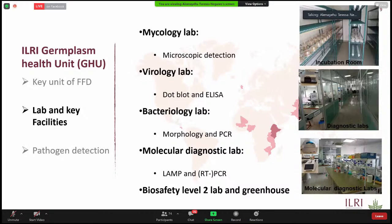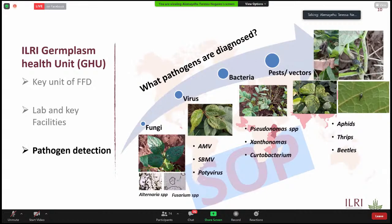And in terms of pathogen detection, we detect fungi using basically microscopic detection right now. We also test viruses. Right now we use dot blot and also a laser for detecting the different viruses. We have also started bacterial detection recently. Especially we consider three bacteria: Pseudomonas, Enterobacter, and Curtobacterium. And whenever we go to greenhouses and also plantings, we also inspect the plants for pests and the vectors, some of which are aphids, thrips, and beetles. And with this, I go to the workflow.